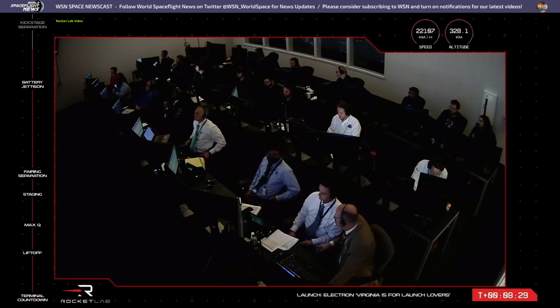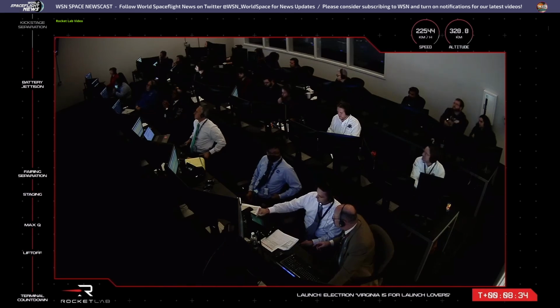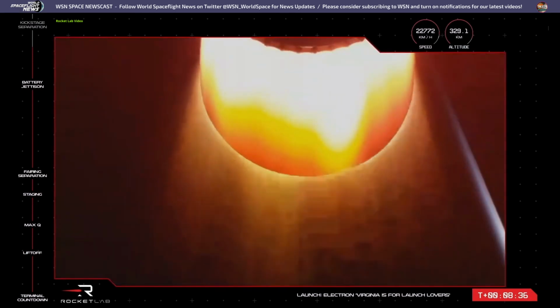HawkEye's payloads will be deployed to a 550 kilometer orbit. Stage two propulsion is holding nominal. So with Electron now past 328 kilometers altitude, we have entered burnout detect mode, with 200 kilometers to go until that final phase of the mission.